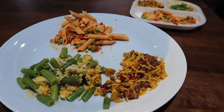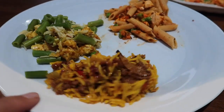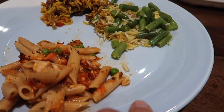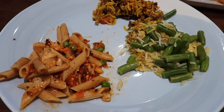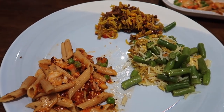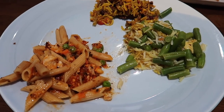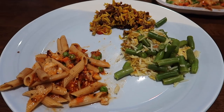Righto, here we go. Here are our 3 meals plated up. You've got the Mexican taco bowl. You've got the pasta and chicken. And then you've also got the satay chicken with beans. So we'll tuck into these and see what we can find out. One thing I did notice when I was serving them up was quite a bit of residual water in the bottom of the little containers. Obviously that comes with frozen meals.